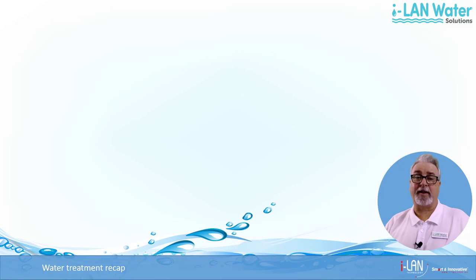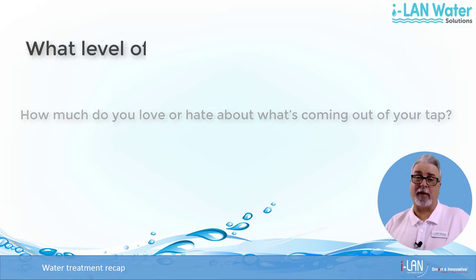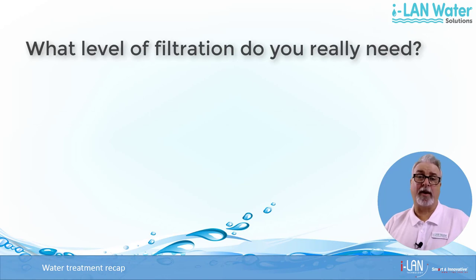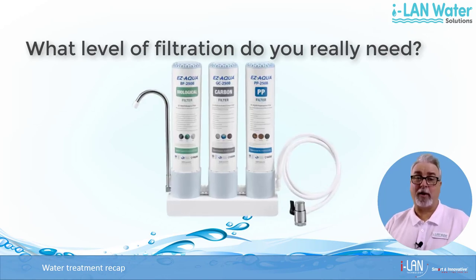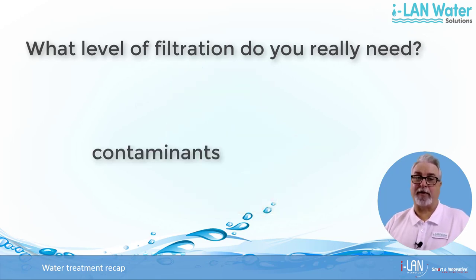So the first thing to consider is how much do you love or hate what's coming out of your tap? What level of filtration do you really need? Almost all drinking water filters use some form of carbon filtration, while the best and most effective filters use more than one type of filtration media. Why would products have more than one filter type? Because different filter types are effective at removing different types of contaminants.